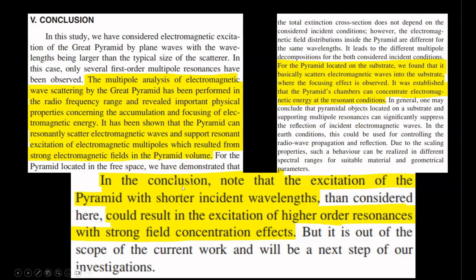In the conclusion, note that the excitation of the pyramid with shorter incident wavelengths could result in the excitation of higher order resonances with strong field concentration effects." So now, how does this apply to my theory on the function of the Great Pyramid?